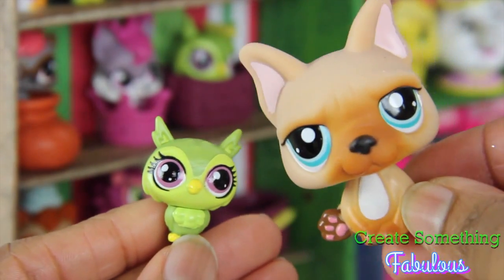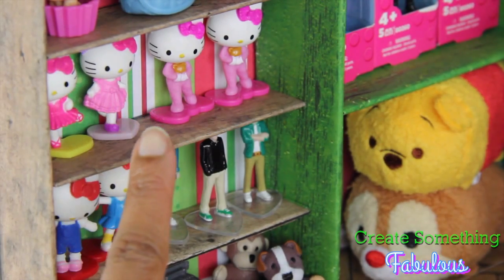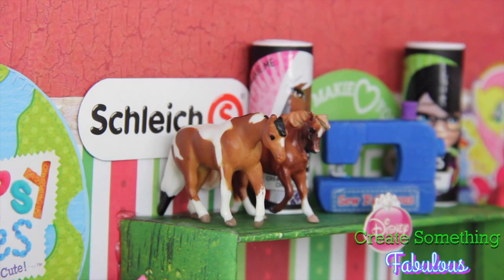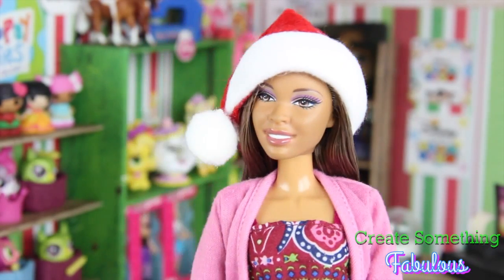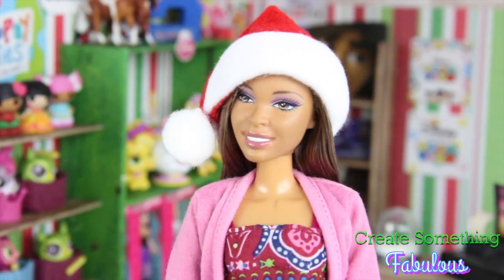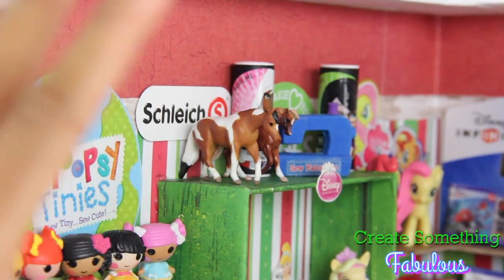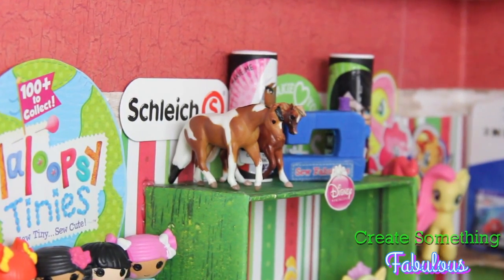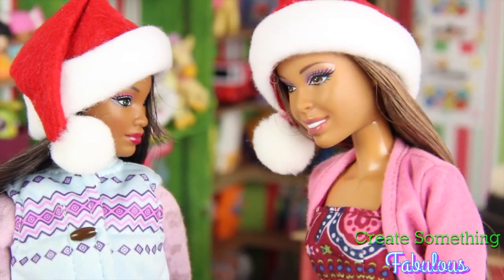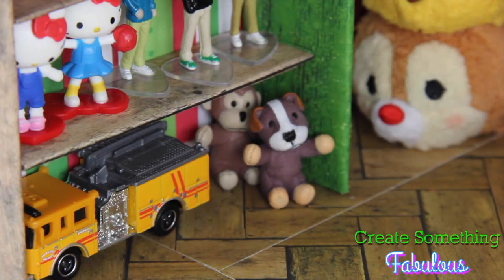This one I like to use as a real pet in the doll world, and this would make a perfect toy for a doll. Then we have Hello Kitty blind bags, My Little Pony, and Breyers. Now, I know the sign behind it does not say Breyers, it says Schleich. And I hope I pronounced that right because I just looked it up on YouTube. Schleich. I think she said Schleich. Breyer horses usually come in a big yellow box, and the Schleich comes, you know, not in a box, so I thought I could get away with it. Yes? No.